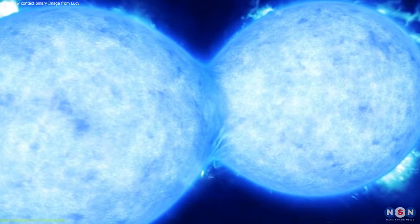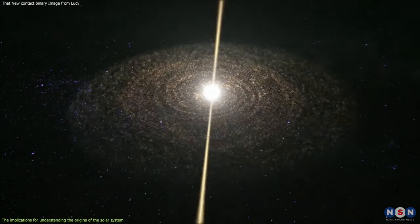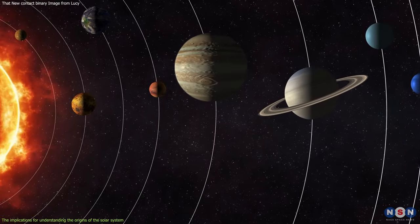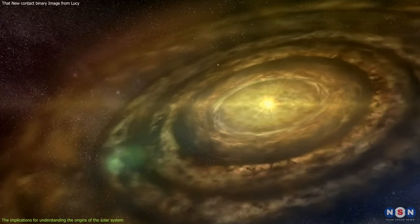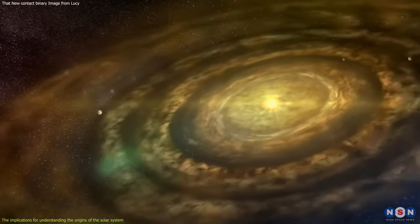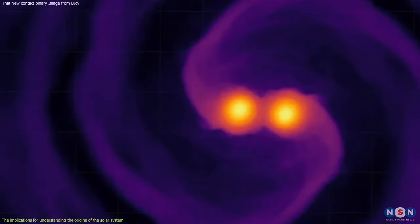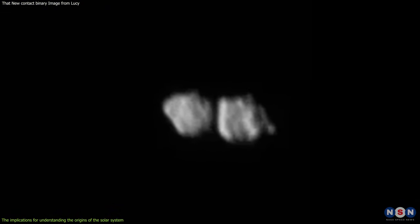Contact binaries provide clues about the early stages of the solar system, such as the formation of planetesimals, the accretion of planets, and the evolution of orbits. Planetesimals are the building blocks of planets, and they are believed to have formed by the coagulation of dust and ice in the protoplanetary disk. Contact binaries are the remnants of these planetesimals, and they can reveal their composition, structure, and history.